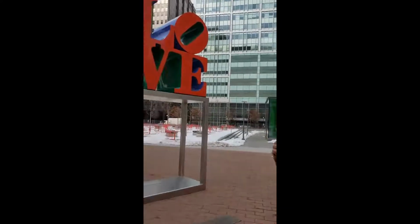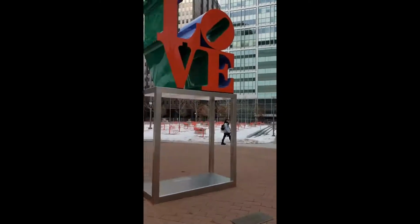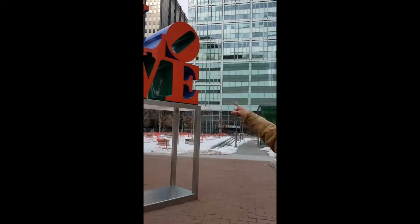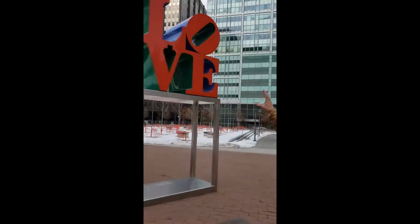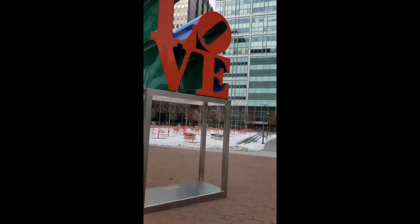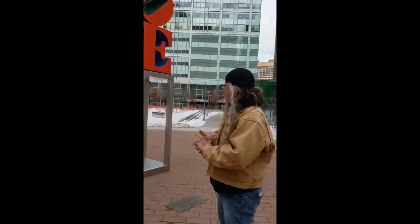So this park recently just went through a major change. While it was being renovated, the color scheme was brought back to the original color scheme. So this is now the color scheme that Robert Indiana decided upon when he was working on these. And he loved this one. The one in Philadelphia really was one of his favorites, he always said.